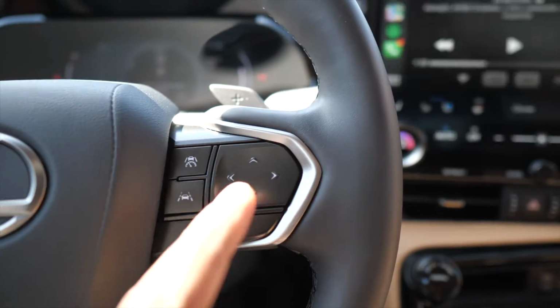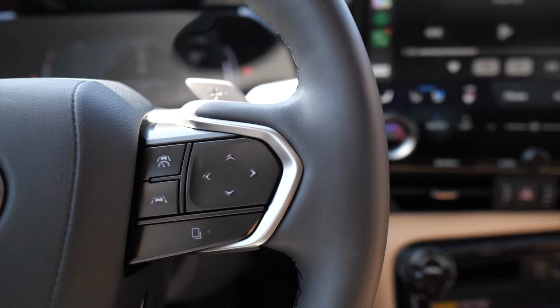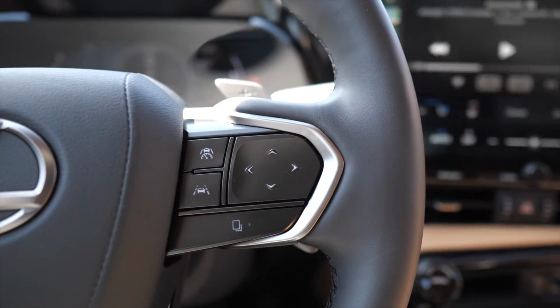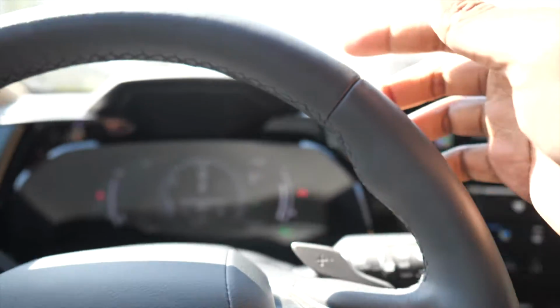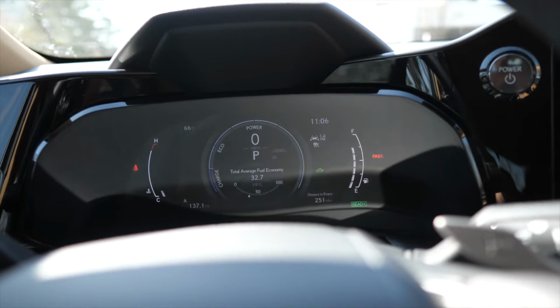These steering wheel controls, they're something very different, and it takes a little bit to get used to. The learning curve is a little steep to me, but once you get used to them, they're fantastic, because it's going to show you the information on the head-up display. And also you can cycle through the screens depending on which mode you're in.